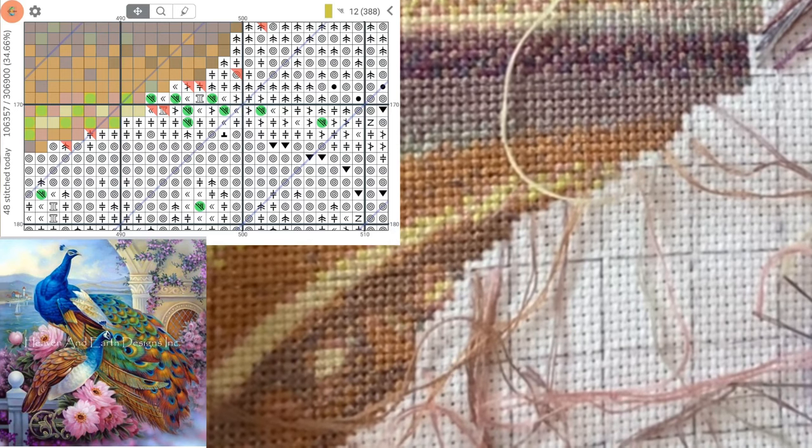Last big strand of this color. I'll have to get a new skein out.